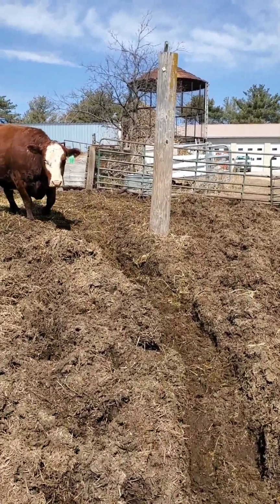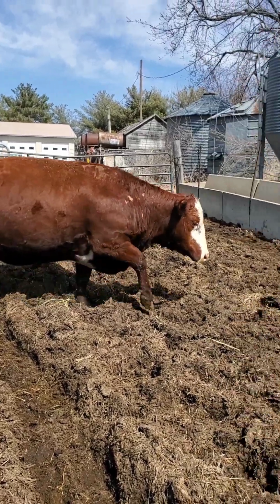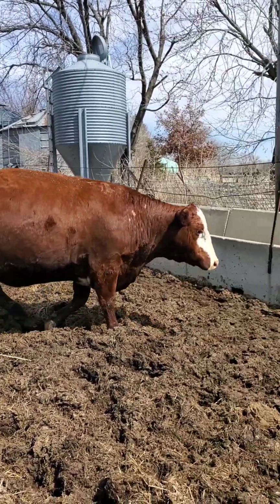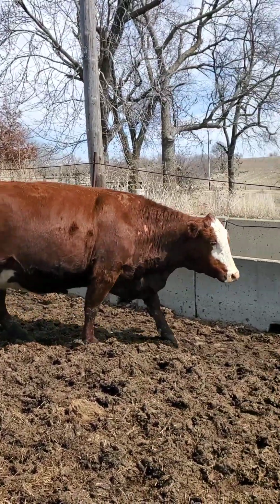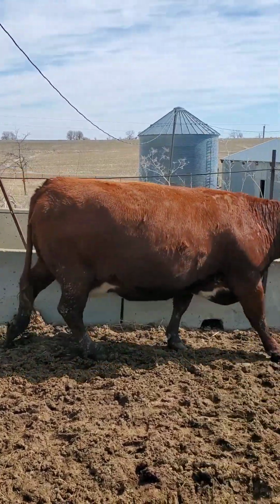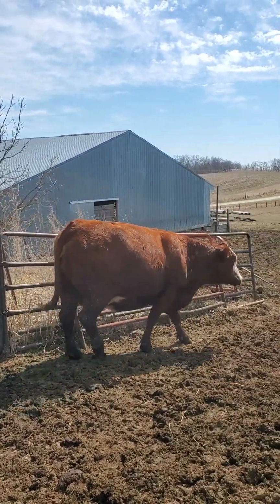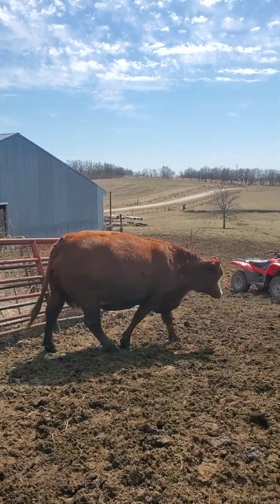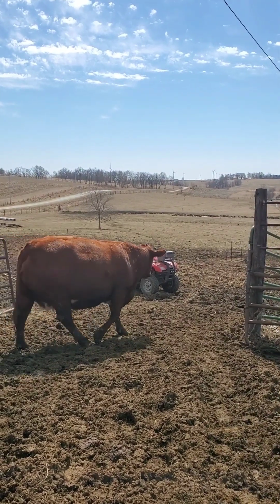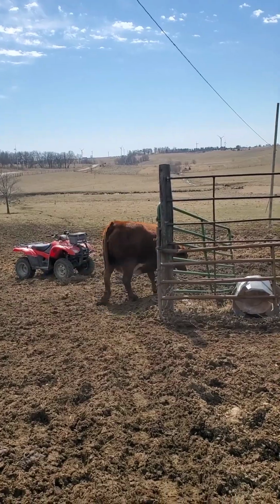Eddie was a 4-H project a couple years ago. She's one of the more friendly cows that we have around to deal with. We'll keep an eye on her as we go. Starting to get some udder development there, but not anywhere close to being springy around the tail head. So she's starting to think about it, but we still got a ways to go.